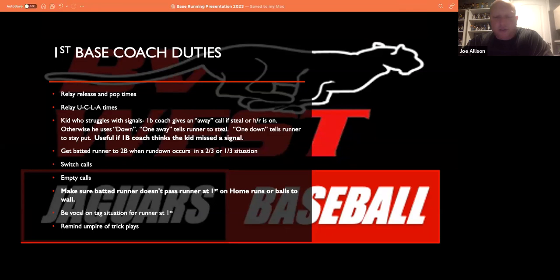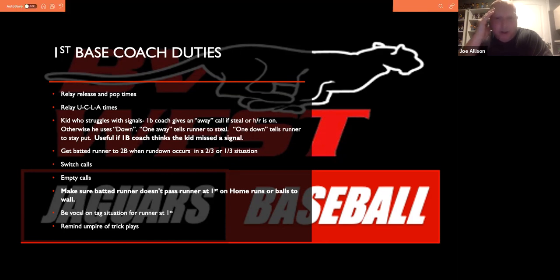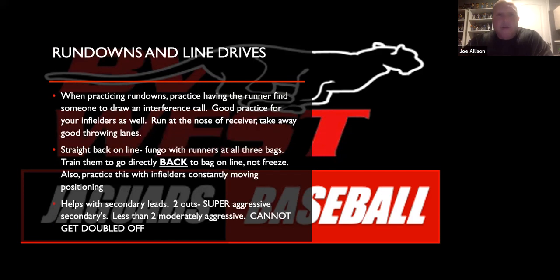But he also gets the split time from the pitcher to catcher. He gets the pop time from the catcher to the second baseman or shortstop. He's taking care of all those numbers and making sure that our math works out so that we can have the advantage when it comes to the math and science part of stealing bases.